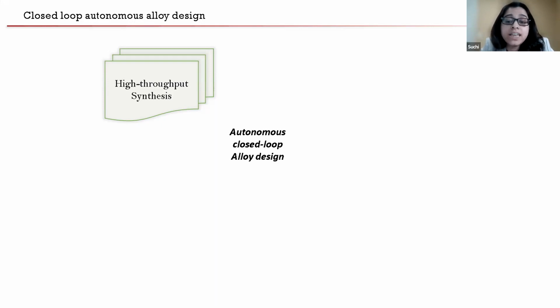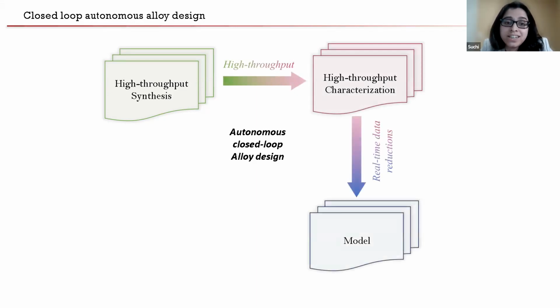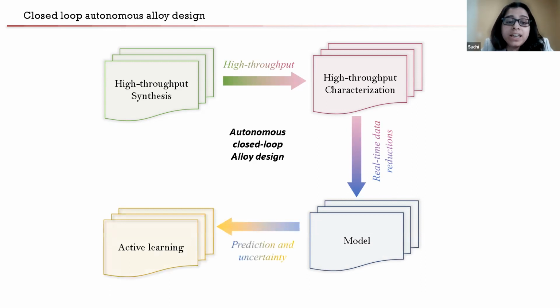So the goal has to be to guide the search to a desired region of the targeted space. The search is iterative: start with a high throughput search in a lower dimension, in a simplified targeted space, use that lower dimension result to estimate the next search direction by a Bayesian approach. We start with high throughput synthesis and do the high throughput characterization. Real-time data reduction is one of the keys for autonomous closed-loop alloy design. And finally, we give the prediction and uncertainty for active learning and close the loop by recommending the next material.